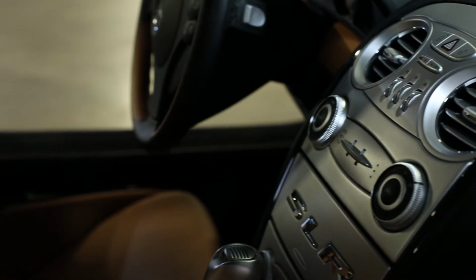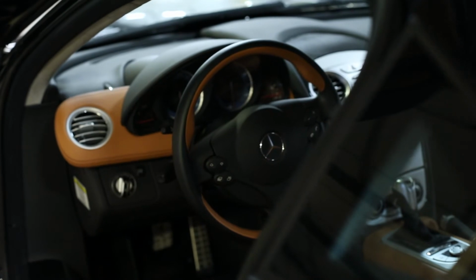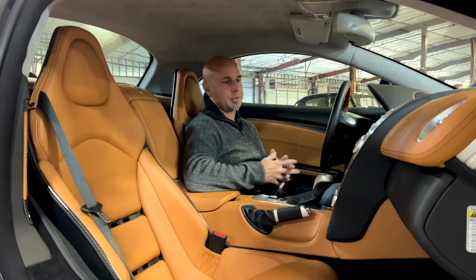The dash vents here, they're very round. We're continuing the round language from the exterior of the car. The buttons on the steering wheel, they mimic the headlights. And these are the same buttons you're going to find in the SL class Mercedes-Benz. These are the same vents that you're going to find.